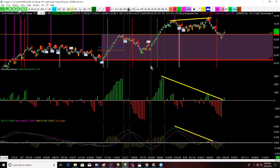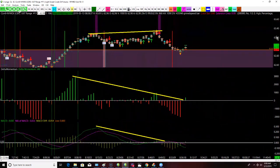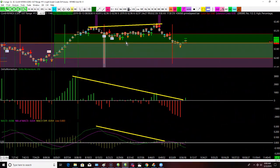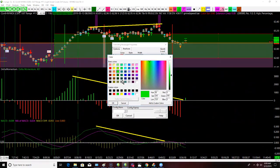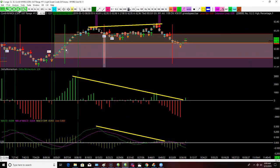So here's the last push. That was a short covering push. That wave goes from, so it's wave over wave. Another random color, which means absolutely nothing. Very light orange. There we go. Okay. Got the wave, mid of the wave.